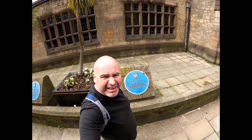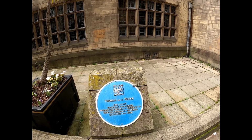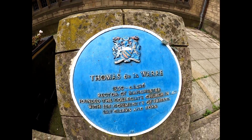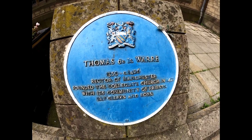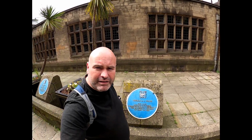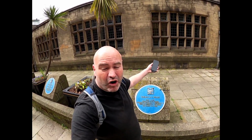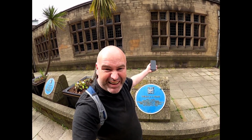I'm just in front of the plaque that I wanted to show you, so let's take a closer look. Now he was actually Lord of Manchester at the time, and he was the one who changed the church at the time into a cathedral and a collegiate church. A collegiate church basically means a church with a college involved, and that is going to be the next building we're going to visit. So let's crack on.